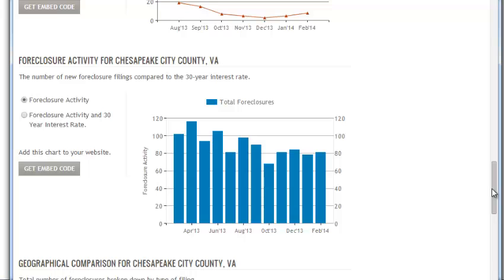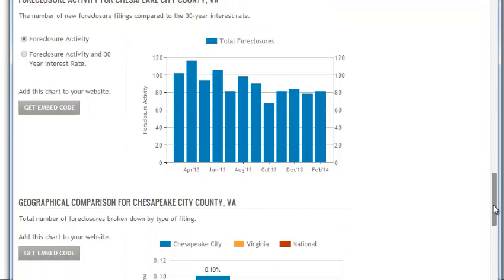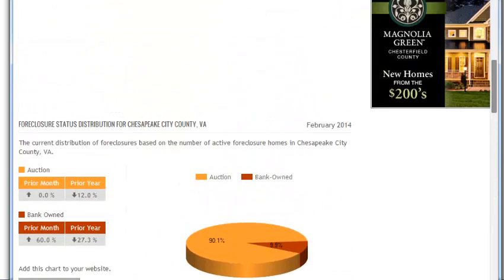What you have to remember as you're going through your data is that there are already properties that were on the market before. There are properties that have been for years just sitting in inventory. So this is just the new filing activity for that area. All right, so just dive into it.